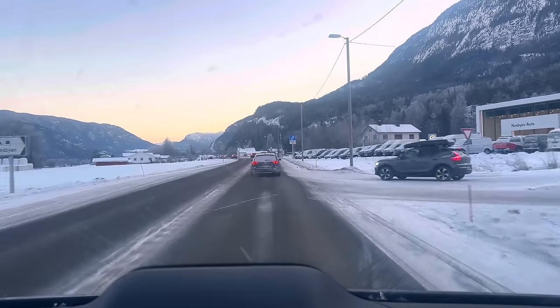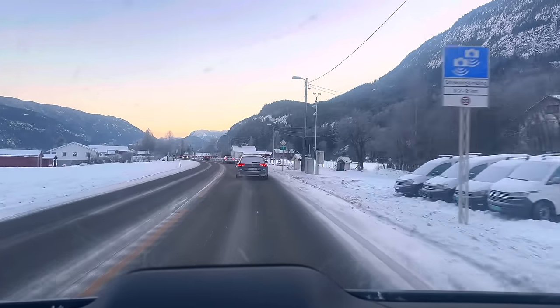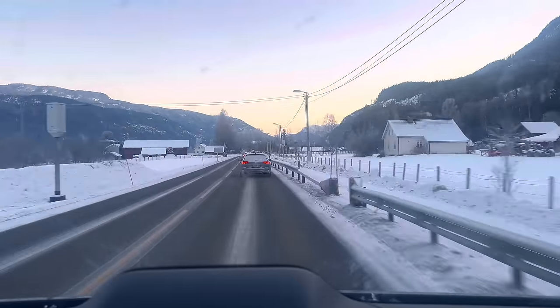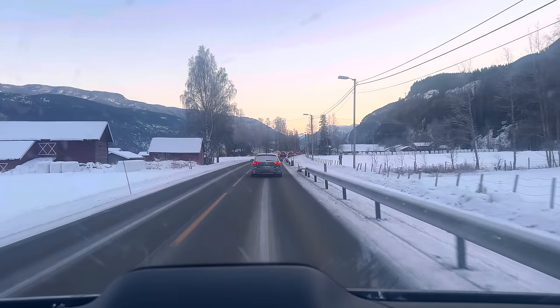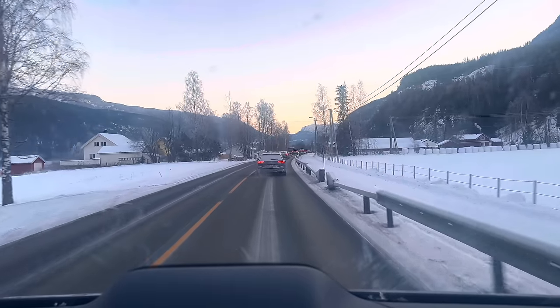272 watt-hour per kilometer so far. It's minus 18 degrees outside, so it's pretty cold. We are still using 6 kilowatts to heat the cabin with the auxiliary heater, as they call it. We have 80% state of charge. We have 157 kilometers to our destination.